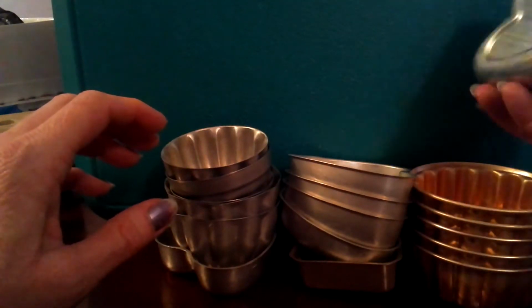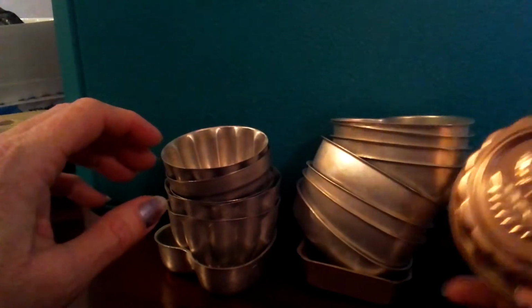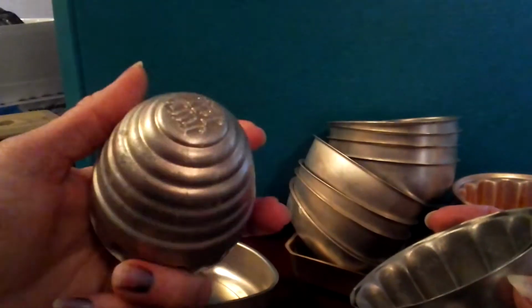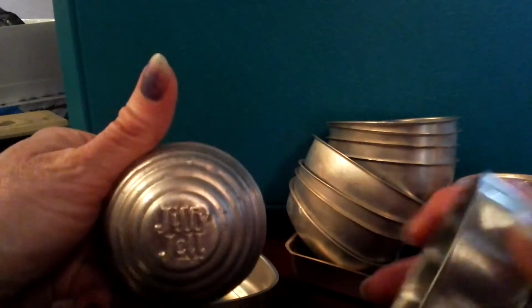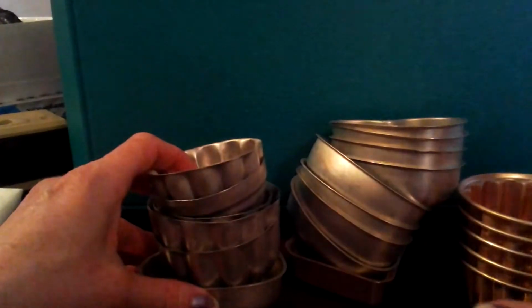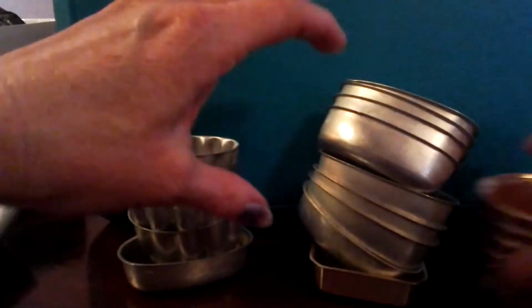The Jello tins, there's a whole bunch of hearts, some copper colored ones, and all these little oval ones that say either Jello or Jiffy Gel. I just got those because I wanted these ones, and they're vintage and they're cool. I think they were marked $1, so they would have been 50 cents, but I probably paid about $1 for all of them. I'll probably keep some and then list the ones that I don't want.